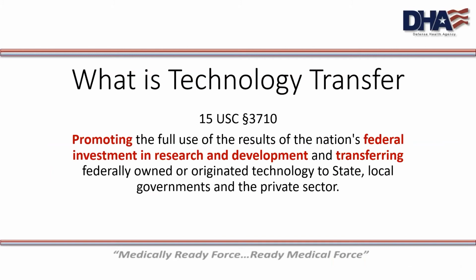So let's talk a little bit about technology transfer. So the technology transfer program in the federal government was really codified in 15 USC 3710. The idea was that it would promote federal investment in research and development dollars, and not let technologies and innovations that were federally created languish within the federal government, because that had been the problem.